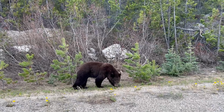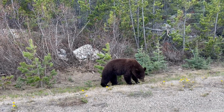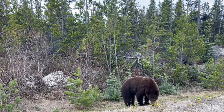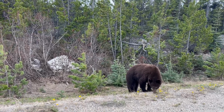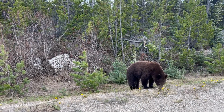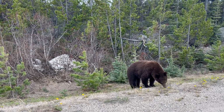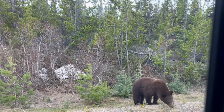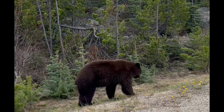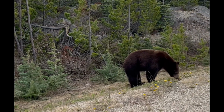So they like to eat the vegetation, and they love to eat the dandelions. Now, sometimes what happens is the dandelions, they ferment in the bear's stomach. If they eat too many of the dandelions, they'll get drunk and boozy, and then they'll amble along aimlessly, like they're lost. He's working on it, that's for sure. Oh, bye, baby. Wow. Super close.